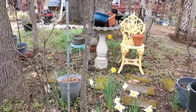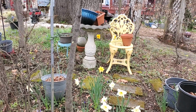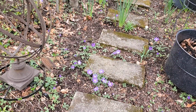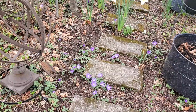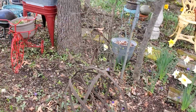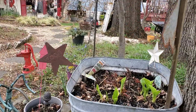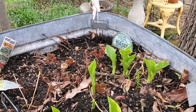Look at that beautiful yellow with the orange center daffodil over there behind the yellow chair. Windflowers are so pretty, and these, the windflowers, are like the snow glories, which are now gone. They have been here for years and years. And right here, these hostas, look at them. If we get a frost, we'll have to cover these up.